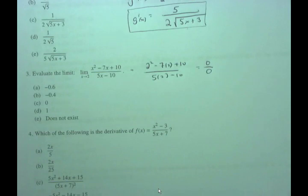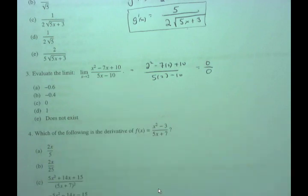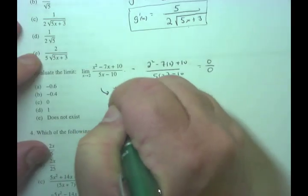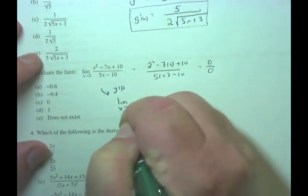One of two options. You can do a chapter 1 option if you want to. 0 over 0, I can do algebra on this thing, which means it's going to factor. Or, you've already had chapter, I believe it was chapter 3, you could do what rule? L'Hopital's rule. Being this is the final exam, I'm going to go with the easiest one, emphasizing those derivatives. I'm going to apply L'Hopital's rule. But if you do algebra, you'll get the same answer.